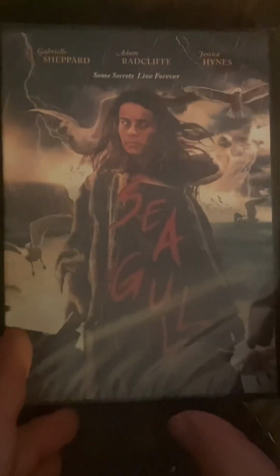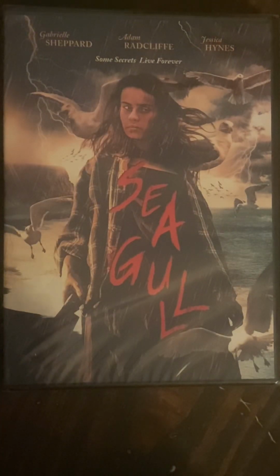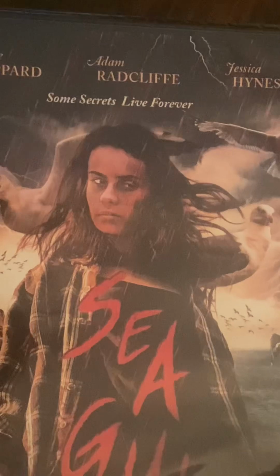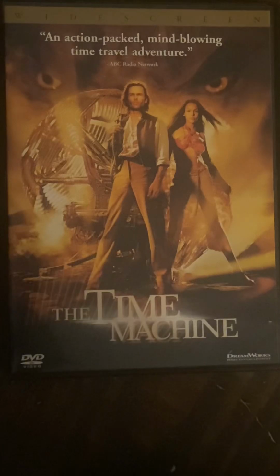Next, this is a Dollar Tree movie that I found. It looked cool, so I bought it. Let's go up close a little bit. Gabriel Shepard, Adam Radcliffe, and Jessica Hines. Like a pretty eerie movie. I ended up getting it. Yeah, that's definitely a Dollar Tree find. Unopened.